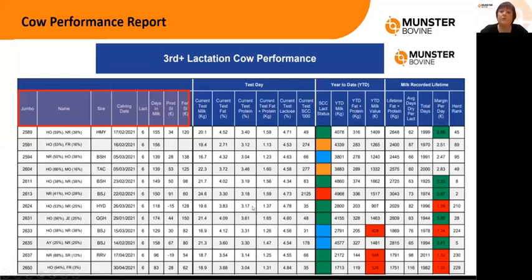So the next section of the report then gives you your test day information. So this is what the cow produced on the date of the record. So what we have is the kgs of milk, the percentage fat, the percentage protein, the kgs of fat and protein, the lactose, very important figure at certain times of the year. And we also give you the cell count. So this is the cell count that the cow produced on the date of the recording.